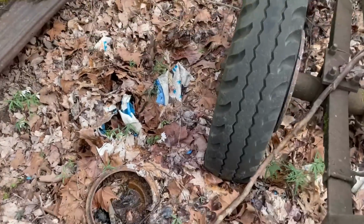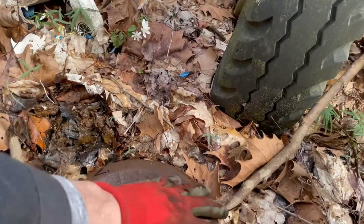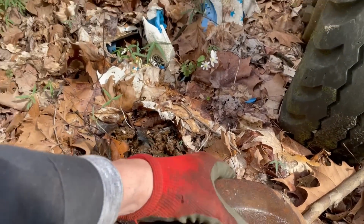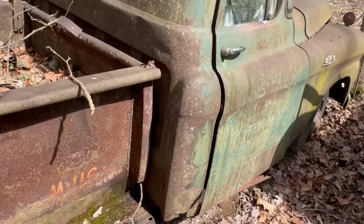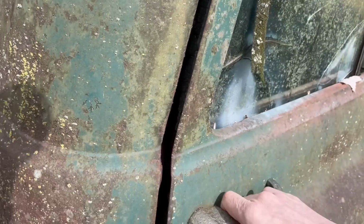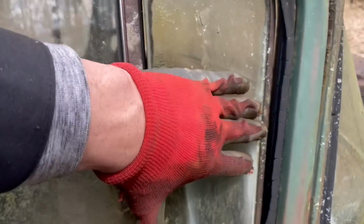What do we have here? Oh, look at that. Another hubcap. I'm gonna put this inside of it. This one's in better shape than the others. So this thing is every hubcap. And this running board is in good shape here. Put the hubcap right there. See if this door opens. Yeah, it doesn't. But the vent does.